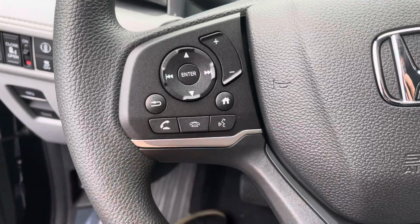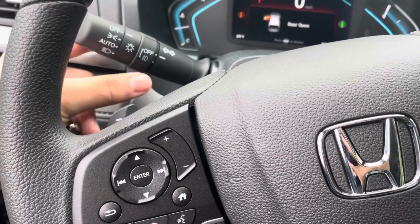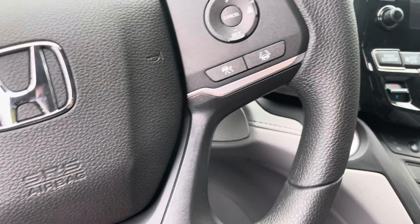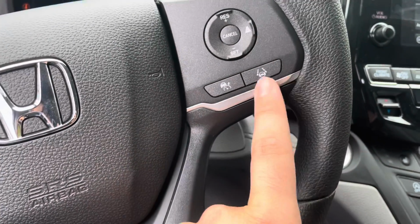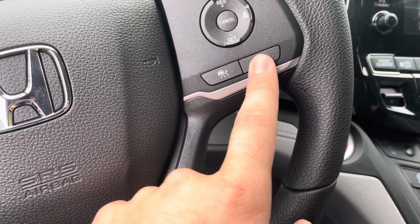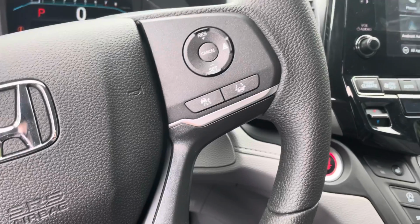You have your audio controls here, so you have pickup, decline, and assistant, as well as your paddle shifters on the back here, and your controls for your headlights and your fog lights. On the right-hand side, you have your cruise control and the other two parts of Honda Sensing. These include your lane keeping assist and your adaptive cruise control. This will keep the vehicle centered in the lane for you. So you click on that button with your cruise control on the highway, and it'll keep the vehicle in the center of the lane. This one will maintain a set distance between you and the car in front of you.